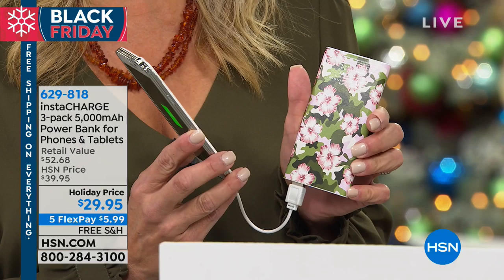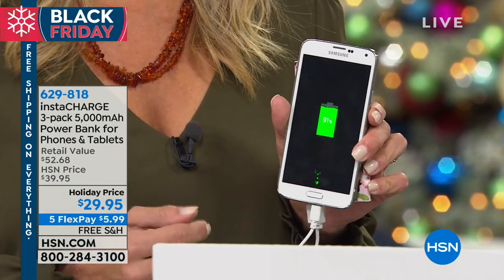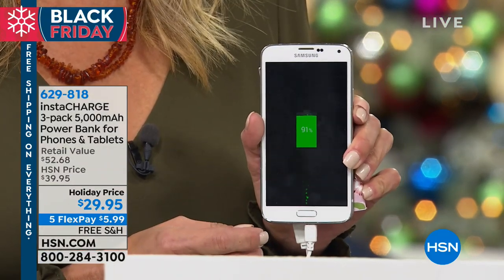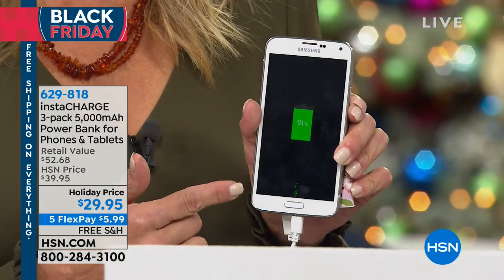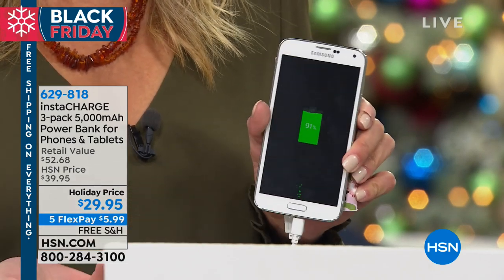This is a portable battery for your battery, and it's a backup. It's 5,000 milliamps, which means you've got enough power to power up the average smartphone, not once, but two full charges. In this case, we're at 91%, and it's going up as we speak. You'll see that throughout the presentation. So the moment you plug it in, it's instantly charging that device.